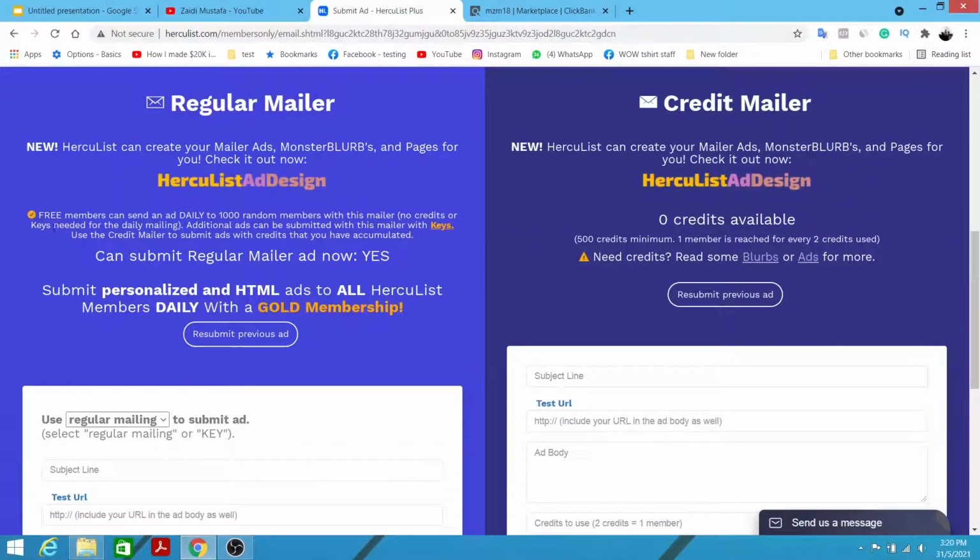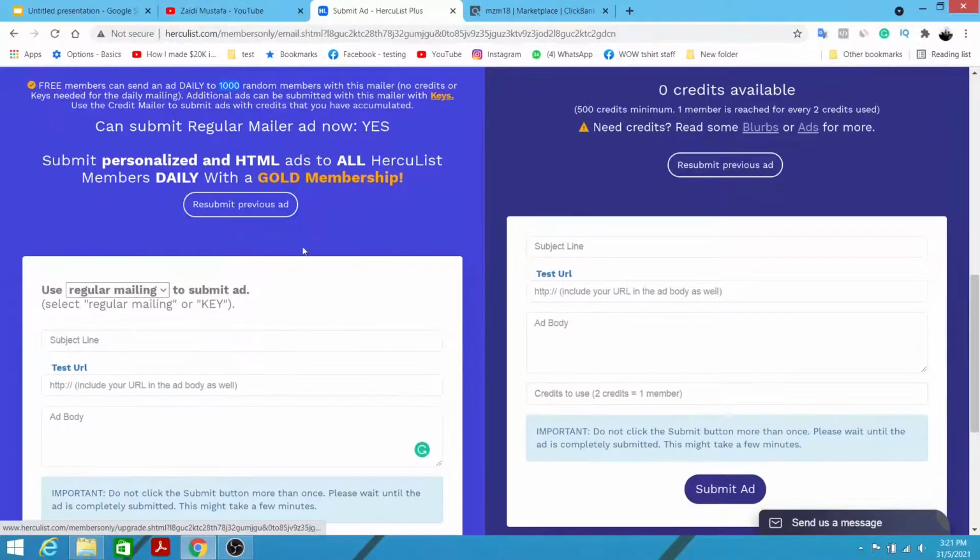As you can see, free members can send an ad daily to 1000 random members with this mailer. So you can literally send your offer to 1000 random members daily, every single day. Imagine that, 1000 people per day equals 30,000 people per month, guys. Just imagine if 10% or 5% out of 30,000 buy from you, you're going to be able to make a lot of money with your affiliate commission already. So that's the thing.